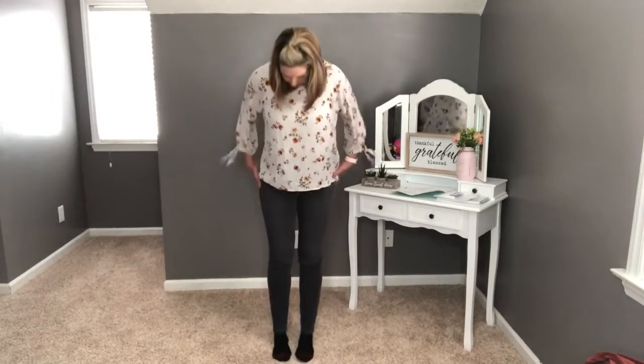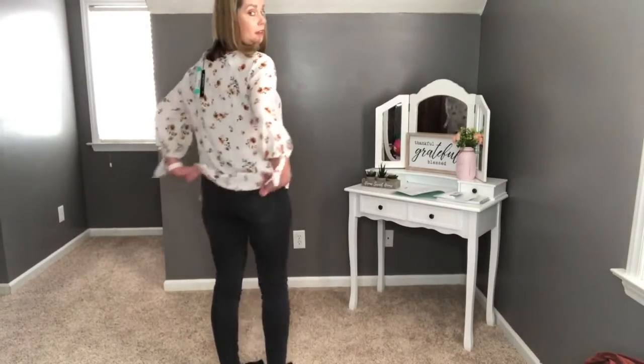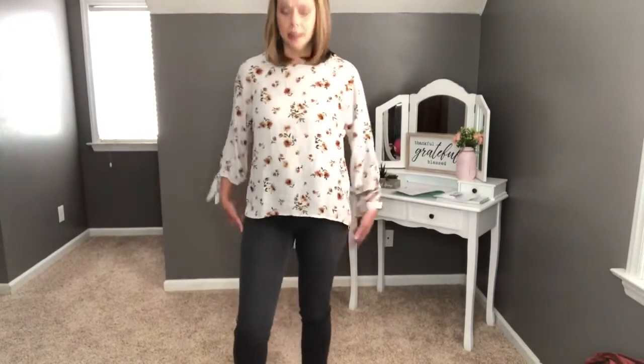Do you think the jeans are too tight? They're very stretchy. Do they look all right in the back? My husband said they look good. My youngest daughter said they look good. So they are comfortable, and they do have a lot of stretch, which is nice. I don't have any gray jeans, so I think this would be a good addition to my closet. I'm going to put the cardigan on, and I'll be right back.